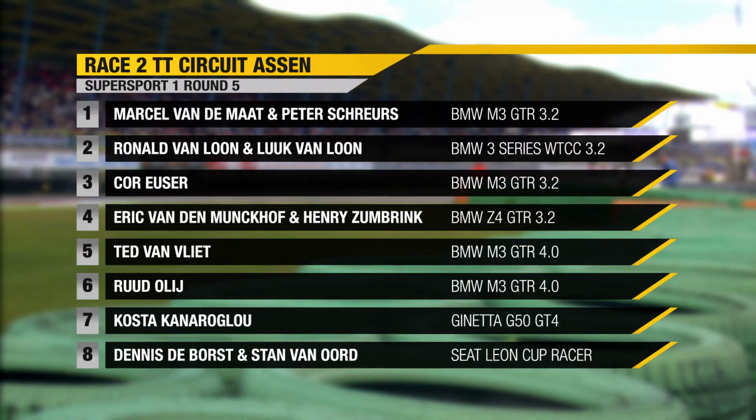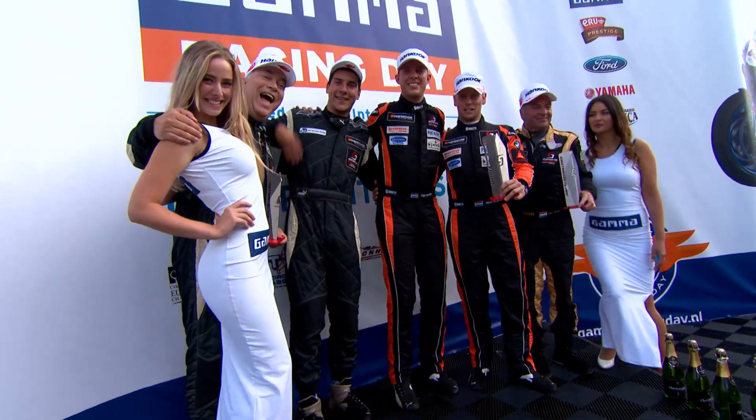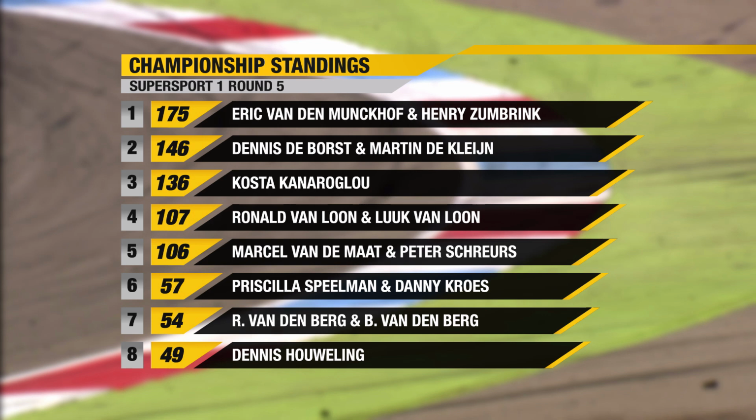Confirmation of the result, Korreuser 3rd, Ronald Luc van Loon 2nd, but Marcel van der Maart and Peter Schroyers take victory. Erik van der Munkhoff and Henry Zumbrink do open up their lead by 2 points, but there's barely a race win, 25 points between them and 2nd in the championship, Dennis de Boers and Martin de Klein. Anything could happen next time out at Brands Hatch in Kent.